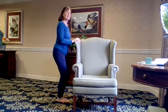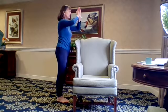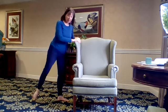And let's come back to Tadasana. And stand here with your hands on the chair, or if it works for you, bring your thumbs to your third eye, eyes open or closed. And down. If you're sitting, bring your legs to a wide-legged position on the chair. If you're standing, let's step out to a wide-legged position.